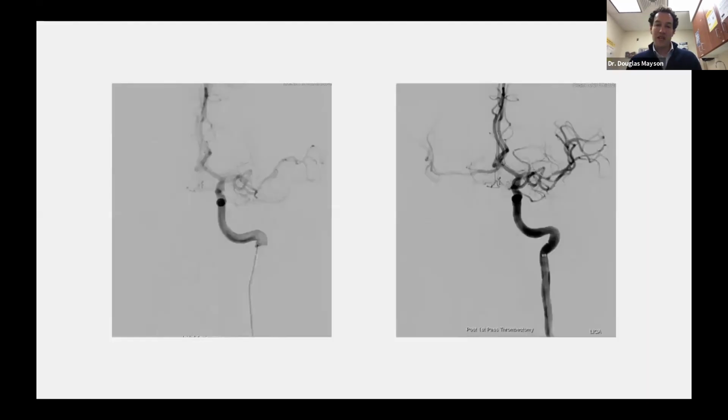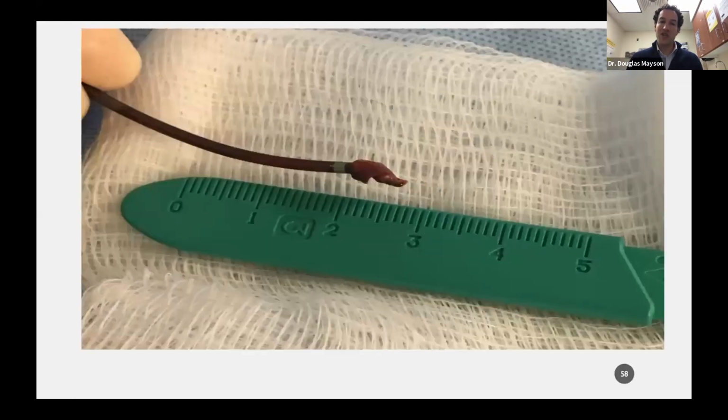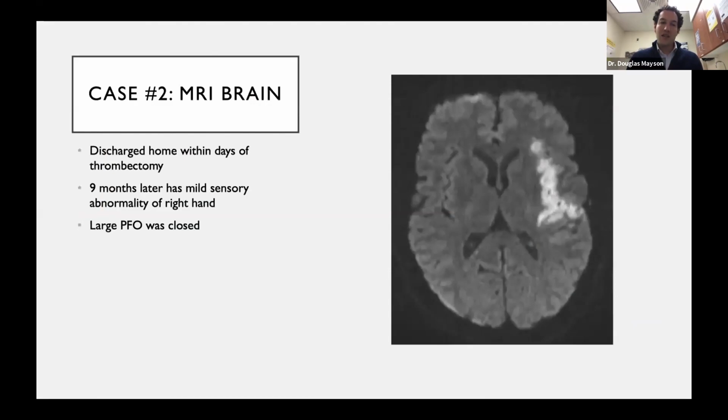And this is the before and after angiogram. You can see on the left a fairly significant left MCA occlusion. And in the right panel, you can see we have now opened up vessels in his middle cerebral artery territory that were previously occluded. And this is the lateral view. This is what the thrombus actually looks like at the end of the aspiration catheter. And this is what his MRI ultimately looked like.